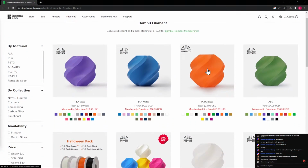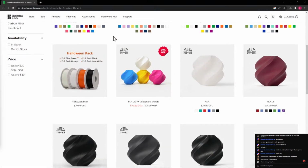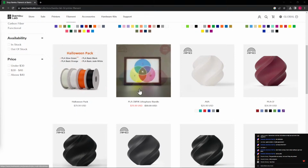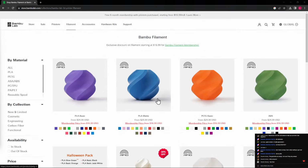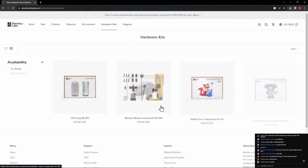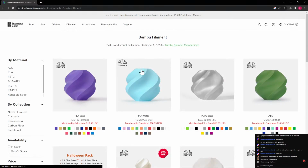I didn't see anything new on the website here other than the Halloween pack is back in stock after Halloween. It'll be interesting to see if it goes on sale, though. That'd be something to look out for, but I didn't see any new filaments or anything crazy like that. Did anybody else see anything new? I didn't see anything in accessories. The one thing I saw up here was the hardware kits, and I was like, oh, wow, what is that? And it's just what they had labeled as the mystery boxes before. So that was the only new thing that I saw, that they just renamed it, but I didn't see anything spectacular on the website.